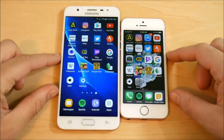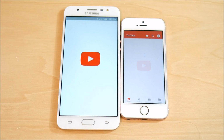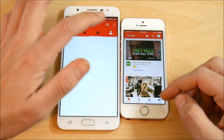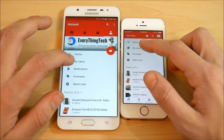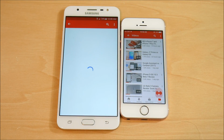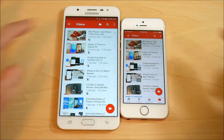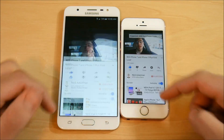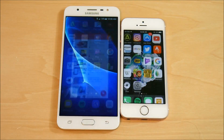Let's go ahead and come home here, and let's go into YouTube on both devices. And you can see the SE does load it quicker there, only slightly though, very slightly there. Let's go into My Videos on both. And you can see the SE again. Let's load my latest red iPhone vlog. And you guys can see about the same there, maybe slightly ahead there on the SE.